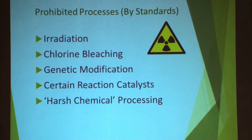But standards also don't want you to use certain processes for your ingredients. So you're not allowed to use things like gamma irradiation, which is very useful for getting rid of bugs, particularly in things like clays for face masks. Obviously, they don't want you to use chlorine bleaching. Genetic modification is another big hot topic at the moment, because particularly with the biotech industry, they can do so much more if they can genetically modify the organism. But certainly the organic organizations are very anti-genetic modification. Even certain reaction catalysts aren't liked. And certainly you can't use harsh chemical processing.